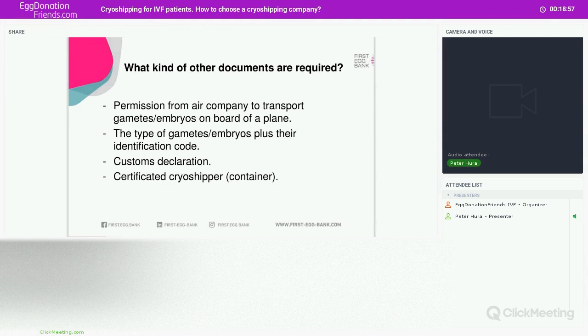Actually, in our next slide, I will tell you about the resolution which helps the air company to provide permission for transportation of such kind of luggage. And as I mentioned before, in some cases, the customs declaration could be required with identification codes for any biological material which crosses the border, because each of them has its own identification code.